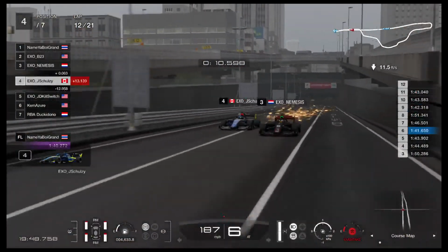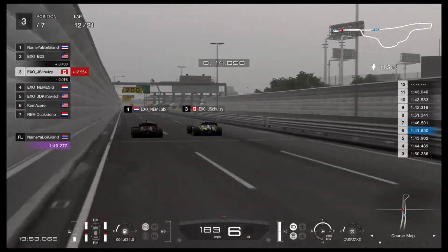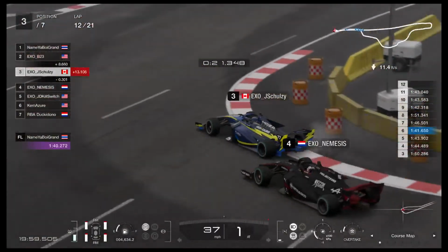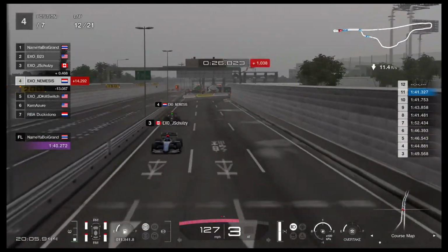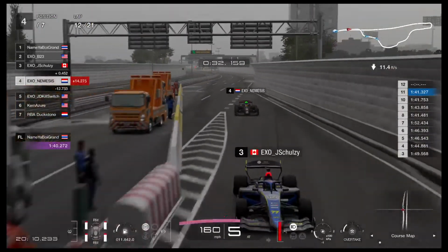Can he make the move happen? That's the question. They're going to go side by side into turn number one. What's going to happen here? Ooh, late on the brake. Schulte has the inside line, and he's going to hook it, but a little bit of a touch there by Arturo, although that might have been a little bit of a netcode incident. No damage on either car, so crisis has been averted.